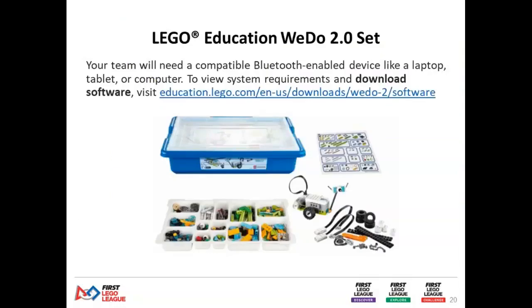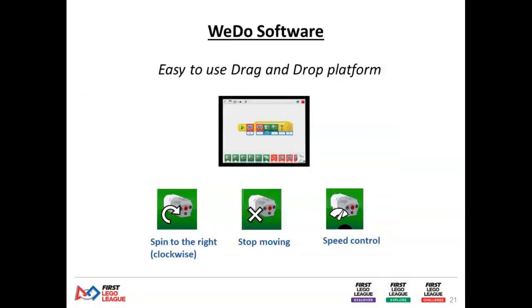So this is what the WeDo 2.0 set looks like. You get all these building pieces, and you get the little box to store everything in, and you will have to download that software. So there's the link for that. The WeDo software, if you're new to this software, it's very easy to learn. It's a very simple drag and drop platform. And there's a few examples here at the bottom that show you the little icons, the menu. You just click on them and drag them up. And you'll see one is spin the motor to the right, one is stop the motor from moving, and then we can even control the speed of the motor. So it's very easy to learn.